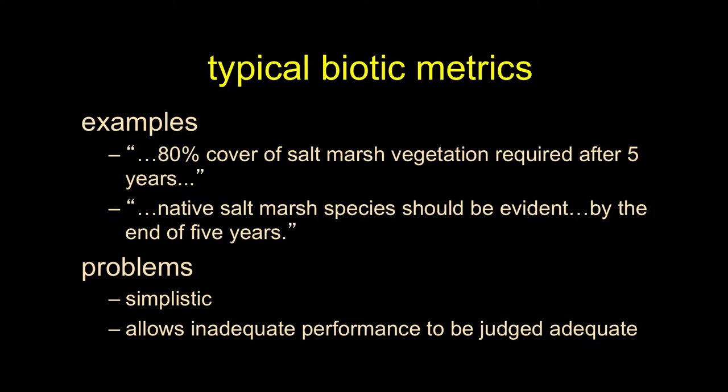People are paying more attention to restoration and restoration success over time, right? As we've just seen. Let's talk about some of the typical measurements that we might do for a given project. So biotic measurements, the measurements of the living components of the ecosystem, are pretty common.